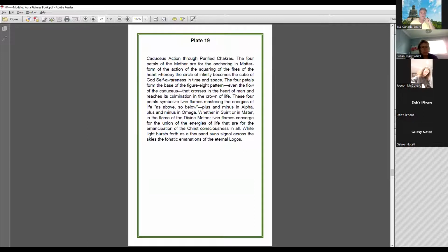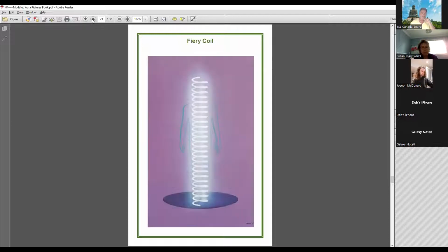Caduceus action through the purified chakras. The 4 petals of the mother are for the anchoring in matter form of the action of the squaring of the fires of the heart, whereby the circle of infinity becomes the cube of God's self-awareness in time and space. And there's the fiery coil.